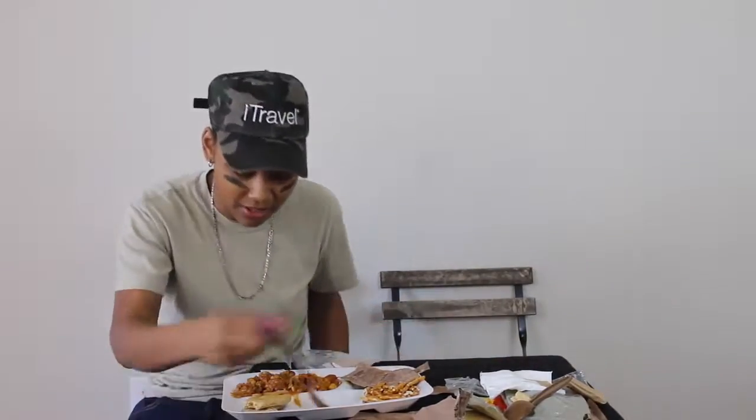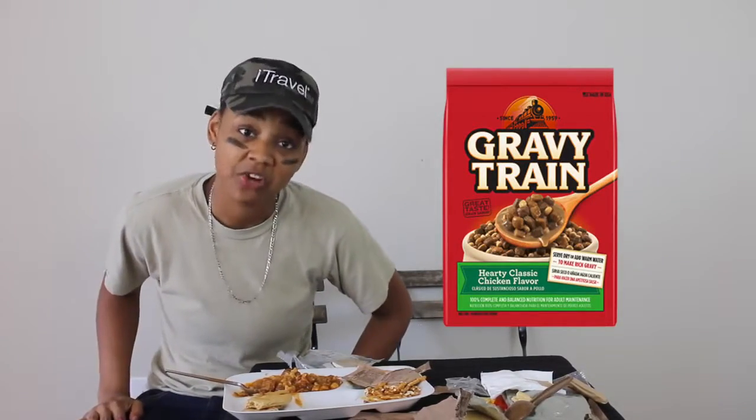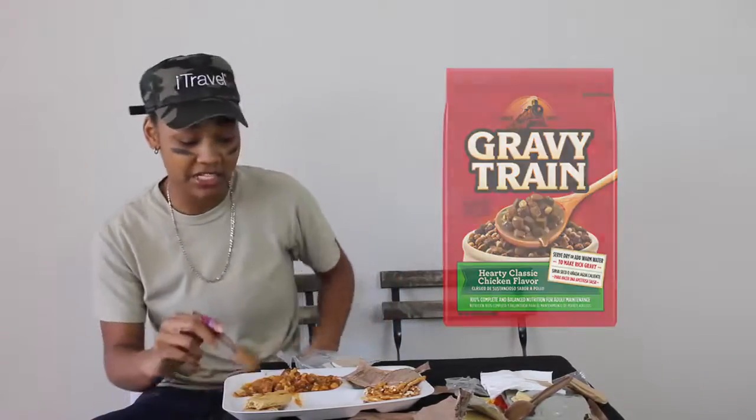Ain't no way it's nasty. Hot sauce. Put mine in the microwave. I think it'll get hotter, so I can swallow it. Okay, maybe hot sauce will save this. This hot sauce is hot though. Jesus. I don't know, but I would eat this beef stew if I had to. But it's literally 2 seconds away from being gravy train. If you don't know what gravy train is, it's the worst dog food. Prince doesn't even like gravy train.